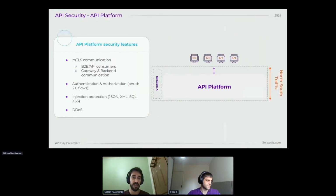The API platform, on the other hand, guarantees that the external communication, either to partners or even the communication towards the backend applications, is fully secure using MTLS, for example. You guarantee the authentication using, for instance, OAuth flows, authentication, authorization. And I mentioned previously injections. So all sorts of injection protections, that's the responsibility of the API platform. And also DDoS attacks, so you can protect against those by implementing different policies for the APIs.